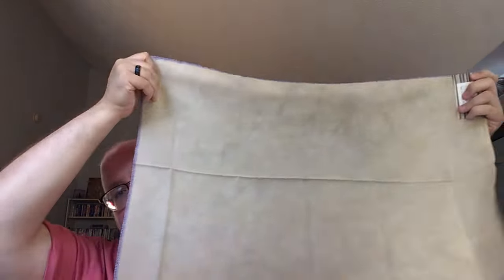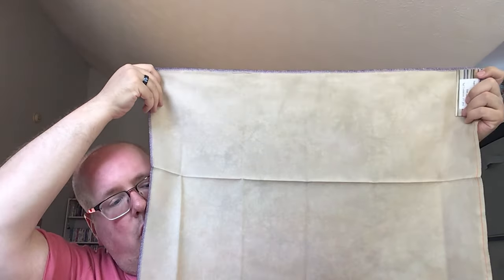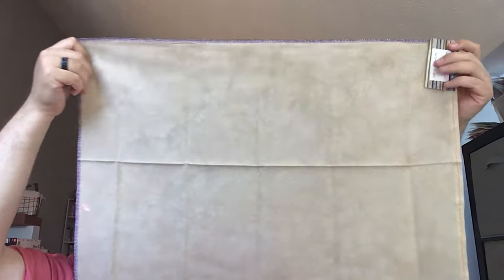I got another 36 count for August fabric of the month, which is the neutral, it's Boot Camp. It's a little darker than the coconut shell in real life. I want to use this for the Primrose Cottage Halloween patterns that just came out at Marketplace.